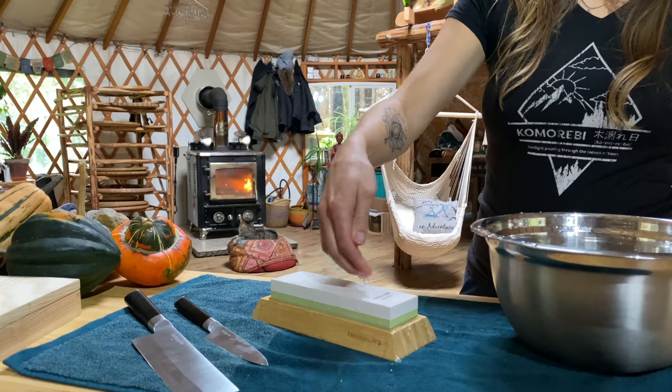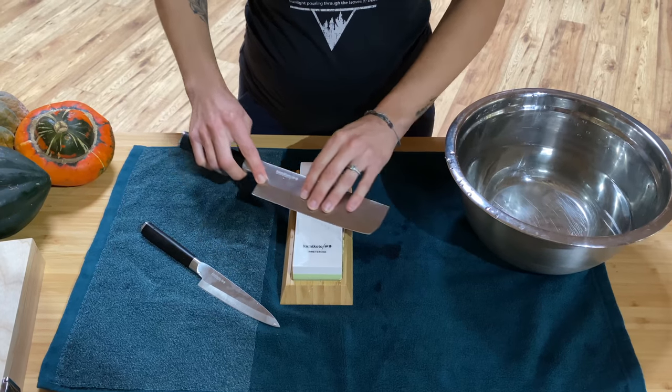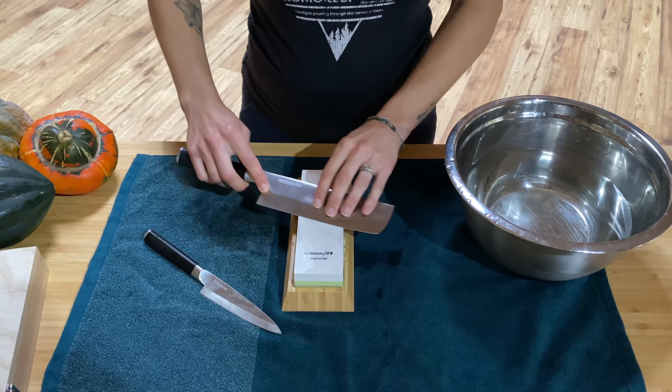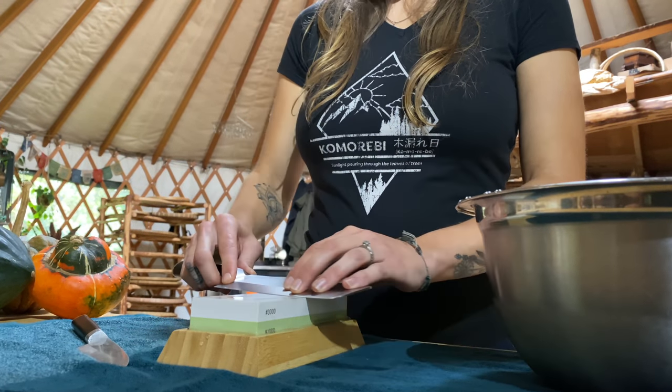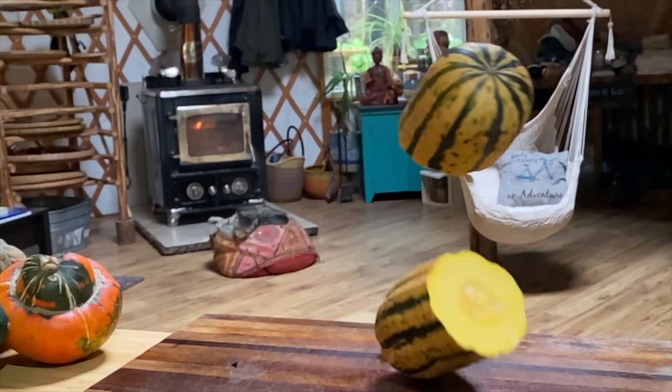The fall season is among us, and for Nicolle and I, that means breaking out our favorite knife set, sharpening it to a razor's edge, and using each knife to prepare some delicious old world varieties of heirloom squash and pumpkin.